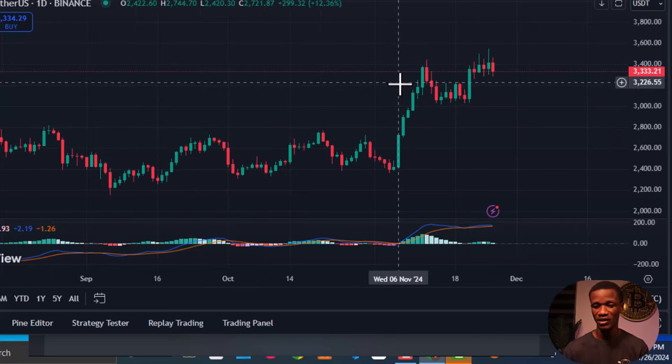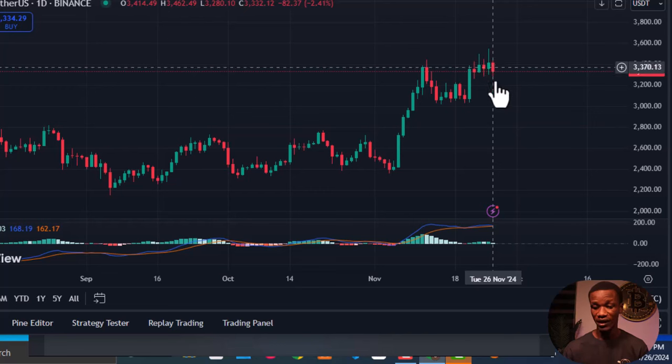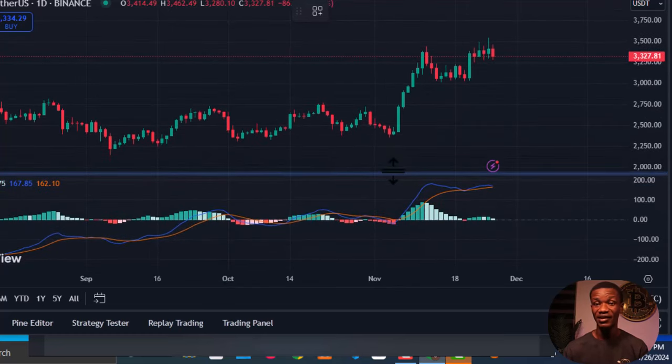Look at it here on the chart. ETH/USDT, one day. From this very point, the market is going to come back down. Why? Because if you look at the MACD indicator, there is a divergence as well.